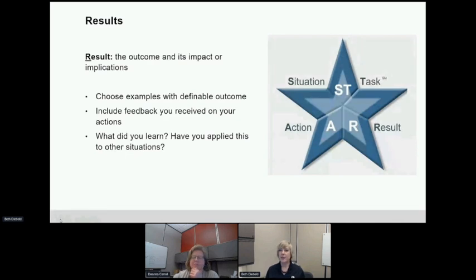I tend to stay away from those, but they are out there. And then if you can, please make sure in the results that you articulate what you learned and how you have applied these lessons learned to other situations.